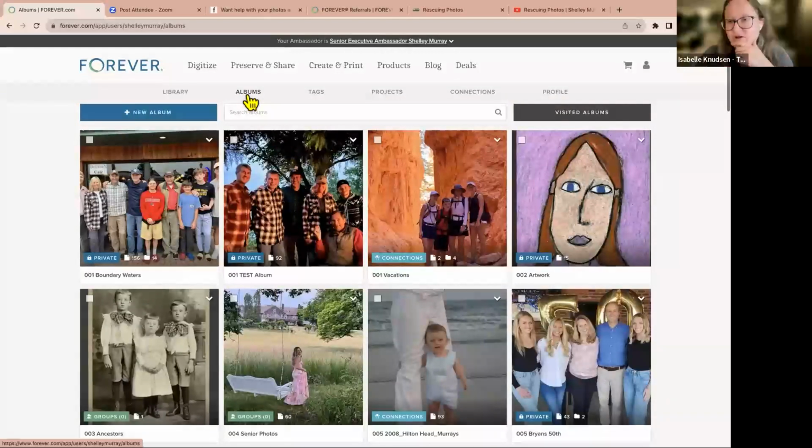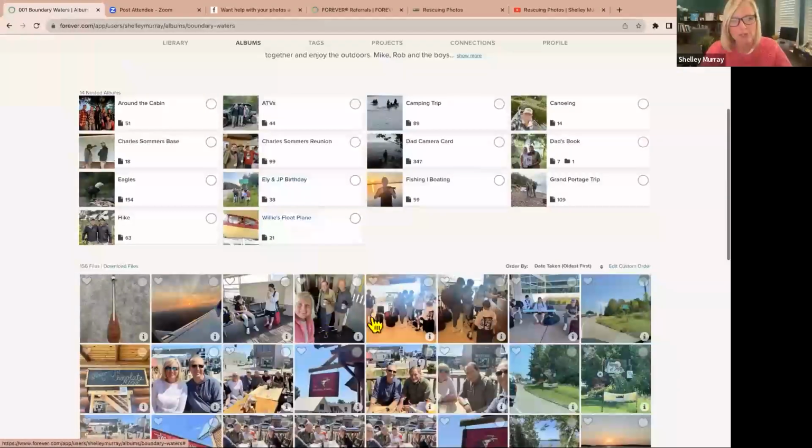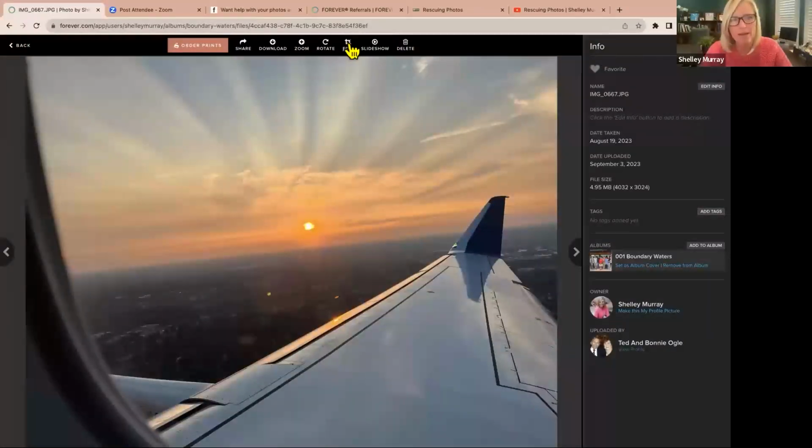And does Forever have any tools that help with improving the quality of the photo? No, there are no tools like that within Forever. They're simply some very basic editing tools, but I would say you can do that in another program. So there are some editing tools here, but they're pretty simple.